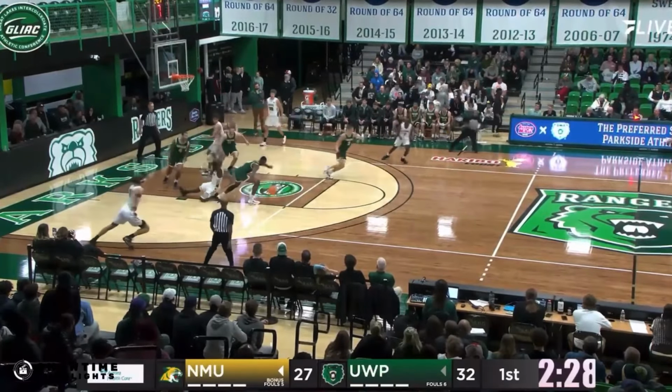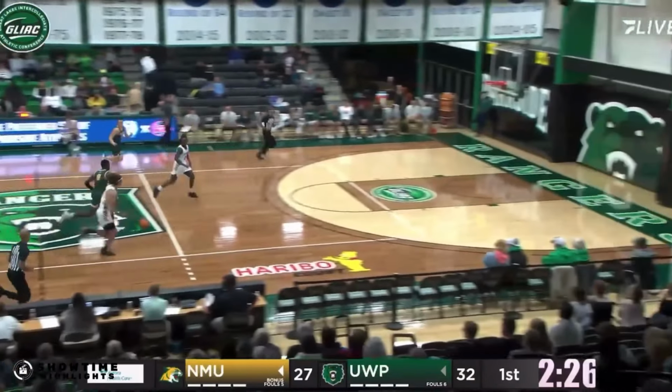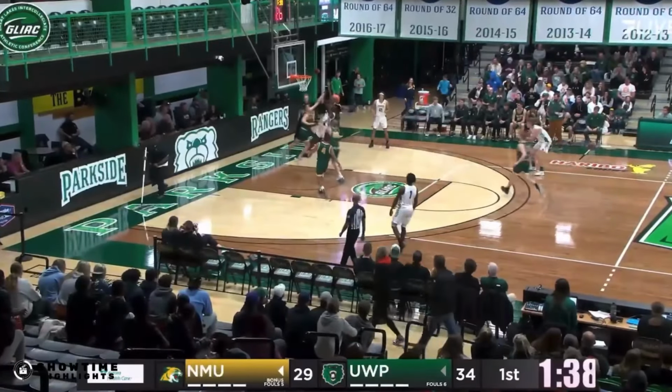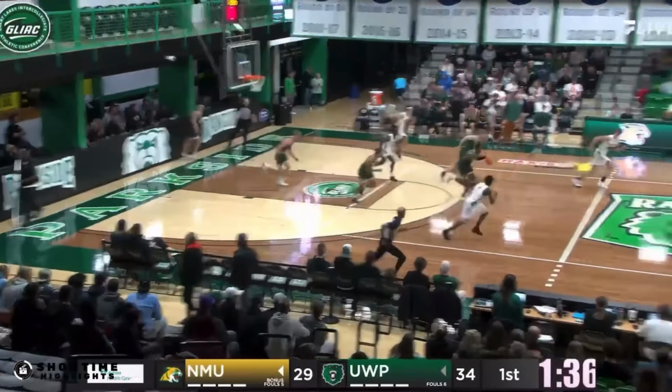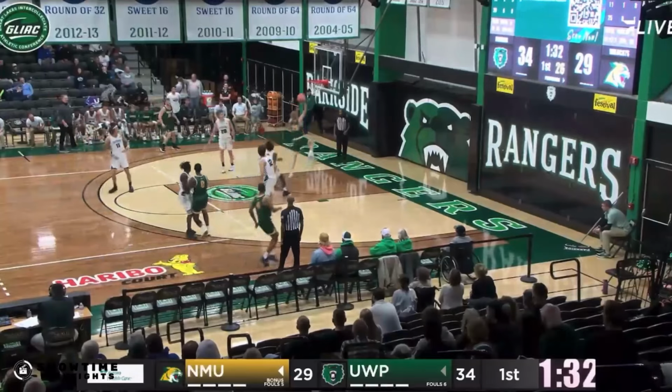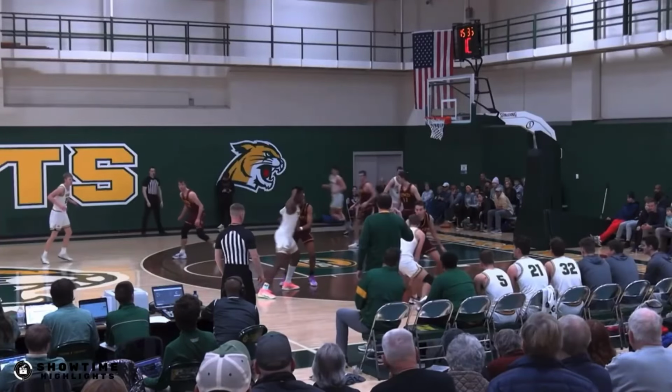As it hesitates, drive stolen away by Tolefree. On the run, Palmer has it, wants to push the pace. Shot swatted away by Tolefree. He tried to go one on three there. Now in transition and Keel.